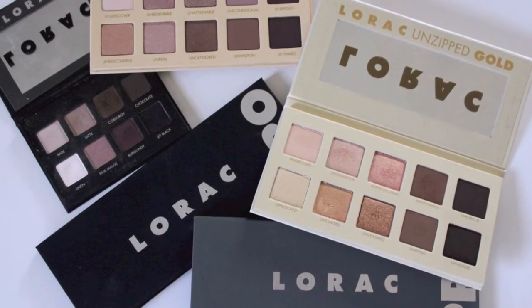Their gold Unzip palette is coppery and gold. This Pro Matte palette is amazing. I think this is my favorite palette of all of them. It's just a matte palette that's small, easy to travel with, has all the neutrals you need. If I was on a desert island and I had to pick one palette, it'd probably be this, because mattes are what I wear on an average and everyday basis. So all the Lorac palettes get my vote for the eye category in eyeshadows.